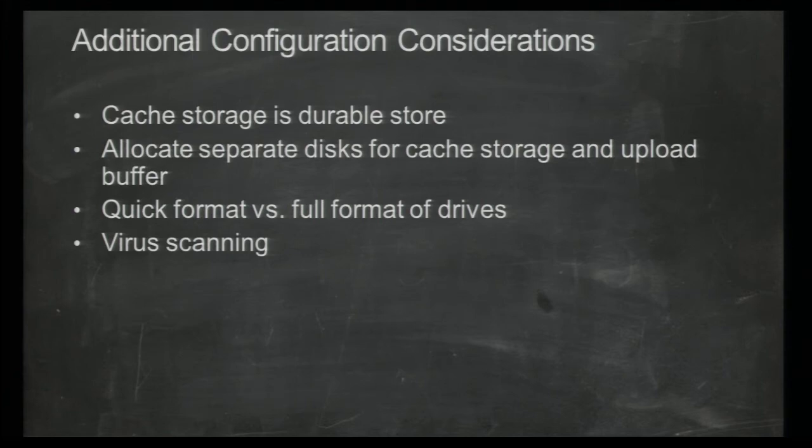Similarly, from a virus scanning perspective, when you're running virus scanning on the iSCSI volume, you want to use virus scanning software that does the scanning on reads and on writes. You ideally don't want to be running virus scanning software that, for example, once a week goes through and scans your entire volume. Because your cache storage is about keeping your frequently accessed data. If your virus scan software starts reading all of the data, it'll download all of the data from Amazon S3 to your cache storage, and that will impact the performance your users are seeing, because their recently accessed files will be evicted from the local cache. So you want to make sure that your virus scanning is run on just the reads and writes that are happening.